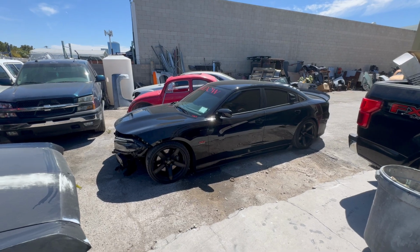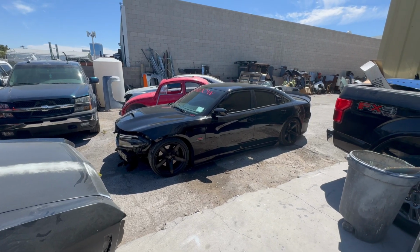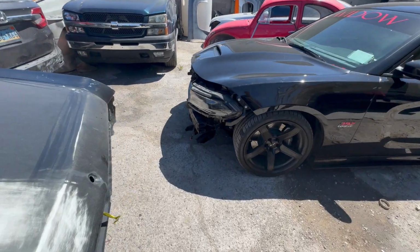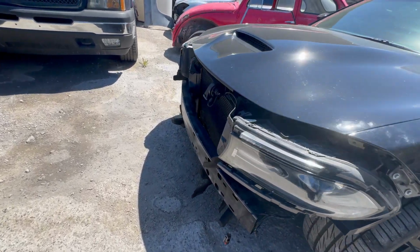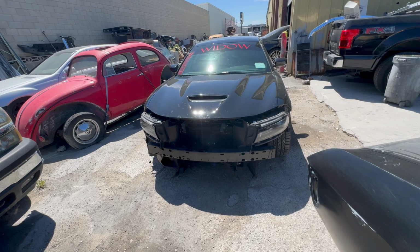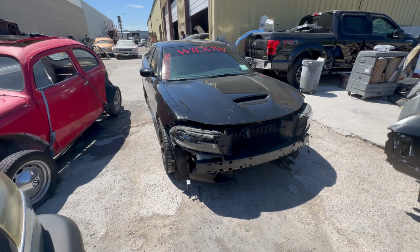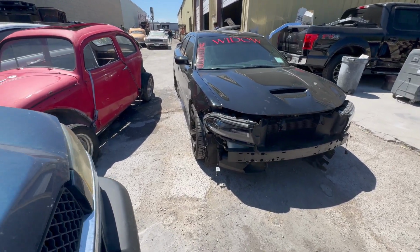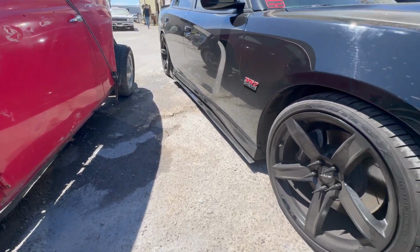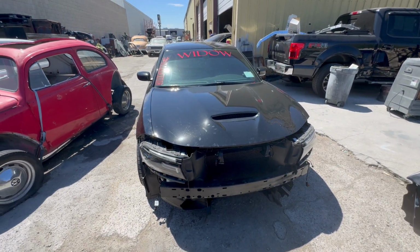And here we have a 2020 392 Charger SRT. It's a bad boy. Bad, bad boy. As you can see, this boy's been naughty. So naughty it had to pay us a visit. So when your cars are being naughty, so naughty that they end up looking like this, you bring them in to see us and we're gonna get you straight. You heard? 392 Hemi. SRT.